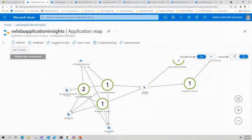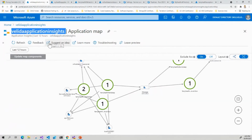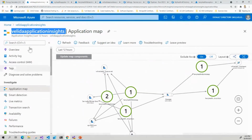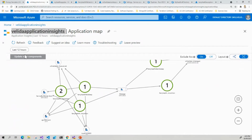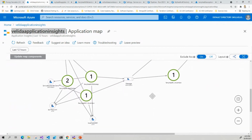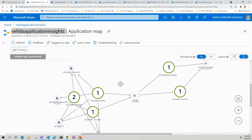So this is Application Insights. Essentially, I've got this single Application Insights namespace, and all of my functions are emitting logs to this central location. And what I've got here is an application map. I've set this to the last 12 hours because this all happened early this morning. But essentially, what we can do with this is see at a very high level what our dependencies are between different components within our architecture.